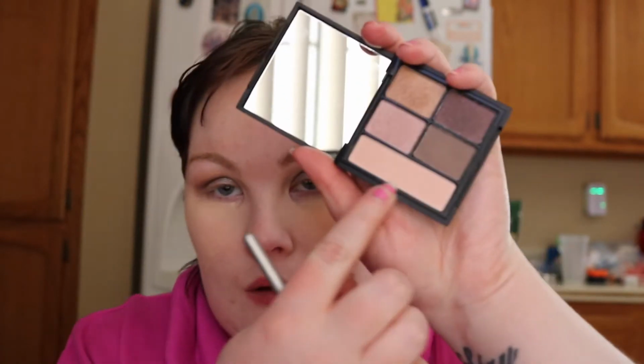Now there is a little bit of a highlighter in this Saturday Sunsets palette. So I'm gonna go ahead and grab, this is an e.l.f. crease brush, I believe. Blending brush, crease brush. I'm going to go ahead and use this long area that is a highlighter. So we're just going to gather some product and highlight really up in the brow bone. Nothing too crazy.